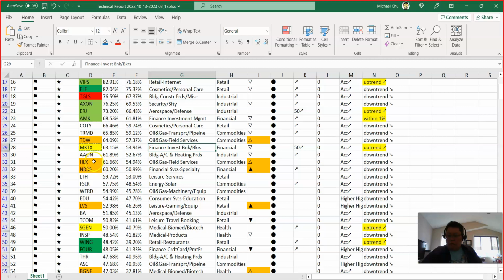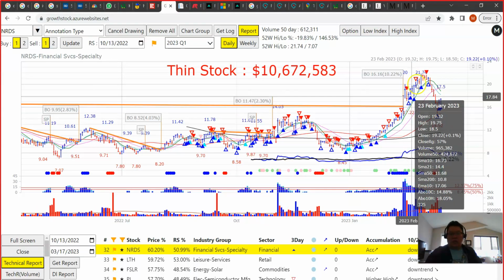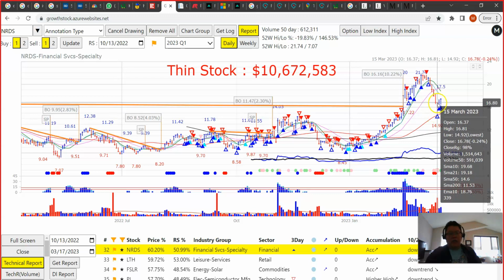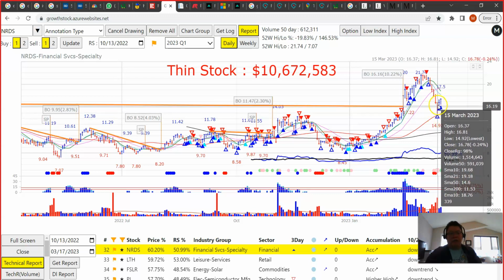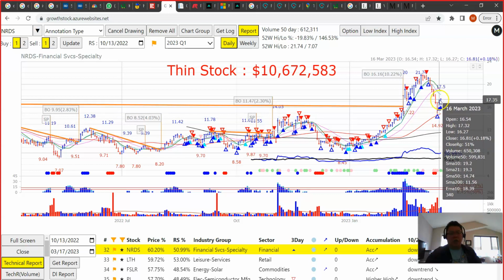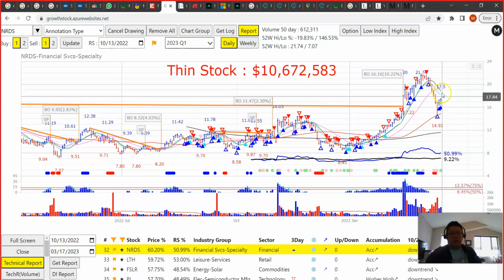HLS, NERDS. I think NERDS gave back quite a bit. I think it's bouncing back now. So yeah, see, it gave back a lot actually. And it went all the way to the 50-day, and bounced from there. Again, a classic bounce. A little bit risky to buy there, but it is a small buy signal. And then the next day, it made a new high, Friday. So now it's coming back to the 10-day. We'll see if it can pass the 10-day. That would be a better signal to buy there.